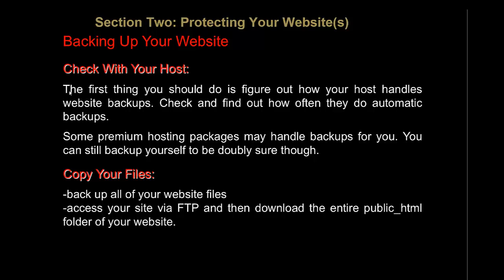Okay, backing up your website. The first thing you can do is check with your host, because sometimes they handle website backups, and sometimes they even do an automatic backup. I'm not quite sure if HostGator does it, but I guess there's a possibility. With some premium hosting packages, you can handle your backups automatically. They will do everything for you.